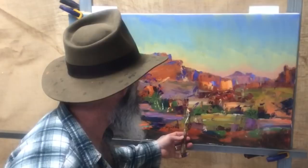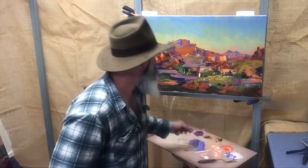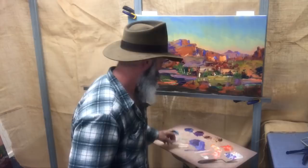Bit of white in the centre where the light's really hitting the trunk like that. It's about random spacing again. You just feel the energy where, oops, see that's a bit, I don't think that's right, I might take one off.